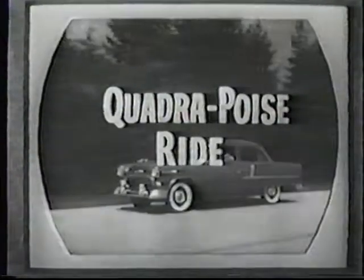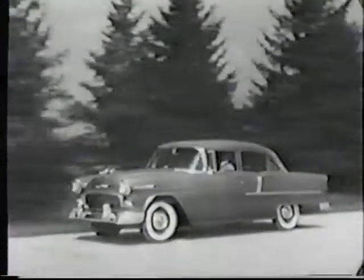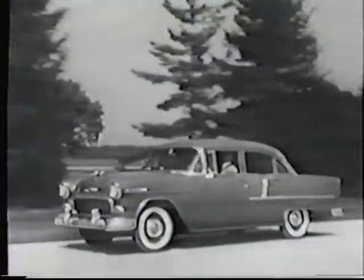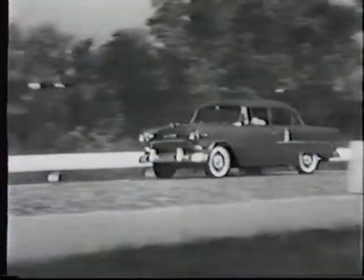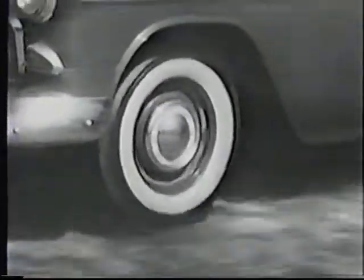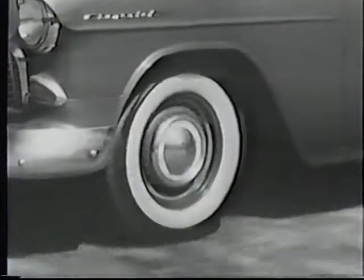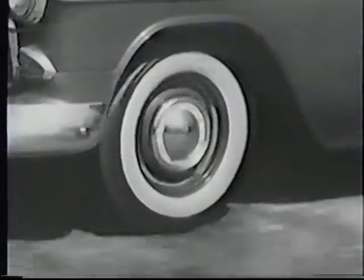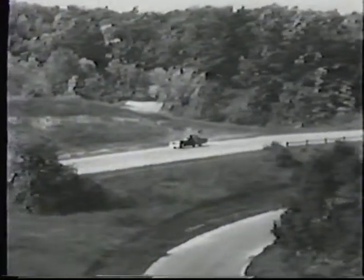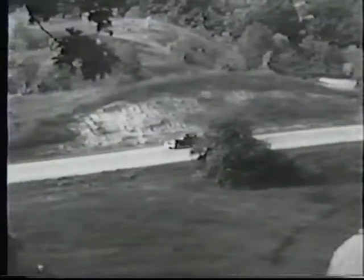Our special camera report now shows you what all these new engineering features mean for you and me. Quadrupoise ride, perfect four-point balance over any highway, is a completely new sensation of riding and handling ease. You can see we're riding the rugged Belgian blocks. Yet the tubeless tires, new frame, and new front and rear suspension units retain their balanced poise. They soak up the shock so effectively that inside the car, we seem to literally float over the most rugged test strip in the world.